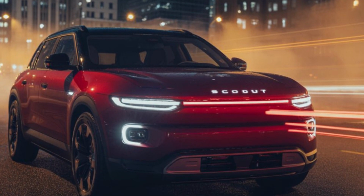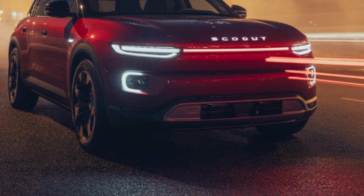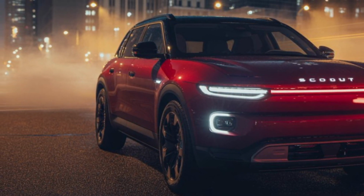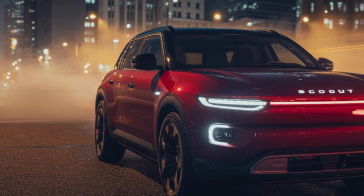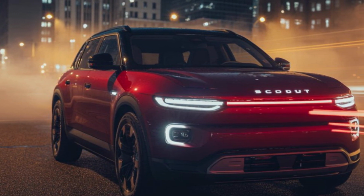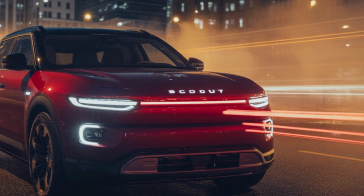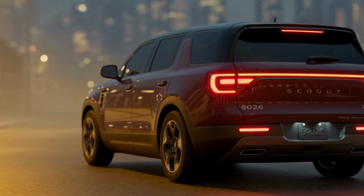Safety and driver assist features are built in as well. Adaptive cruise control, lane assistance, automatic braking, and blind spot monitoring help reduce stress during daily driving, while advanced cameras and trail views help you place the wheels exactly where you want them off-road. These systems add confidence without taking away the driver's connection to the vehicle.